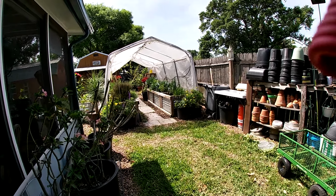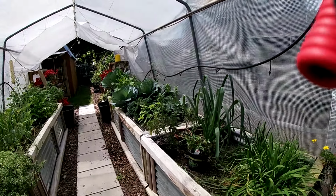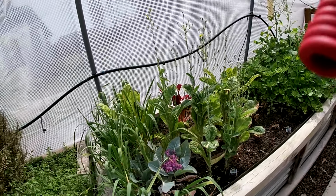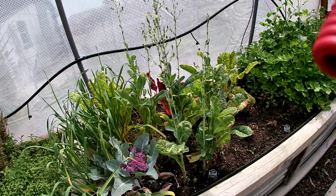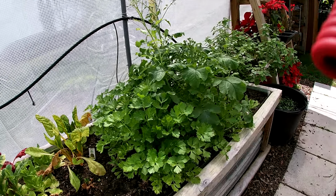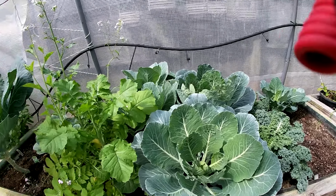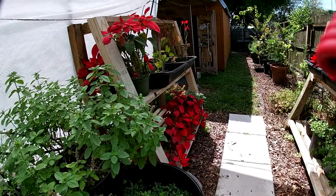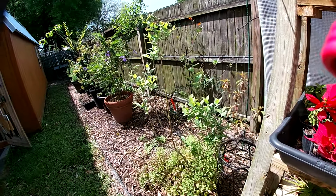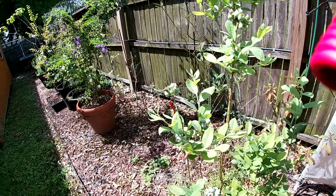How does your garden grow? Romaine lettuce is bolting. Celery's coming up. Cabbage, kale. Poinsettias. Oh, look at this. Some blueberries are starting to blue.